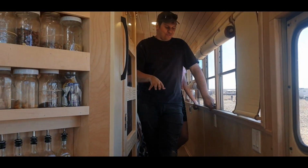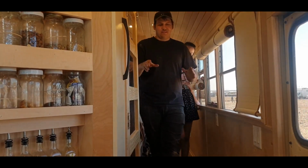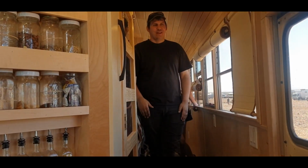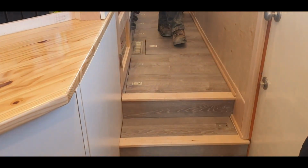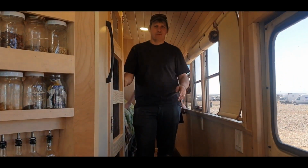It's a lot of work getting them all to be square, because our bus frame wasn't square, so then trying to square stuff off that. If it was square, our build time would have been cut in half. We raised this a foot up, so it's just enough for me to walk in on the hallway without hitting my head.